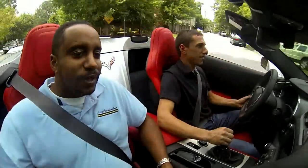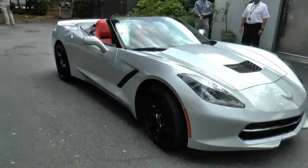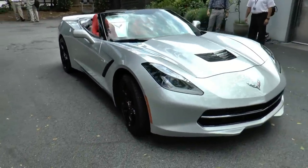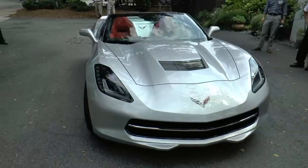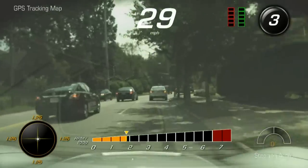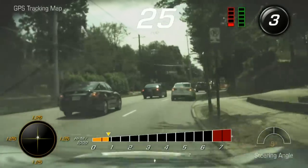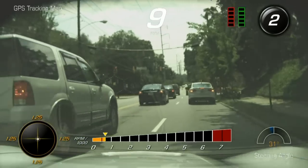Chris Lawrence, Nick Palermo. We're here in a 2015 Chevrolet Corvette Stingray Convertible. Nice red leather seats, silver exterior paint. This car has 455 horsepower, 460 pound-feet of torque.